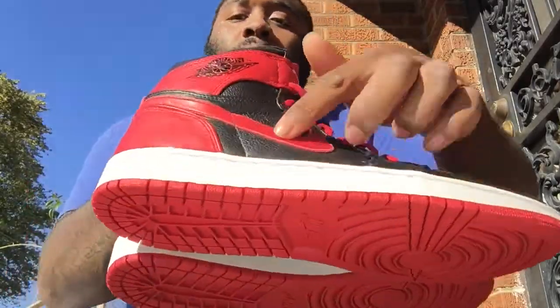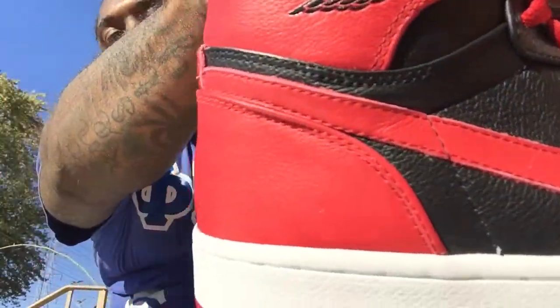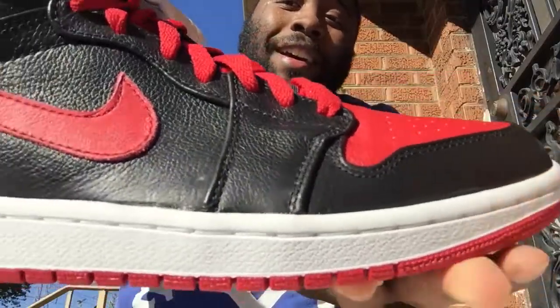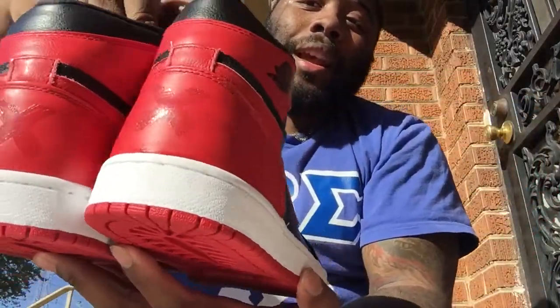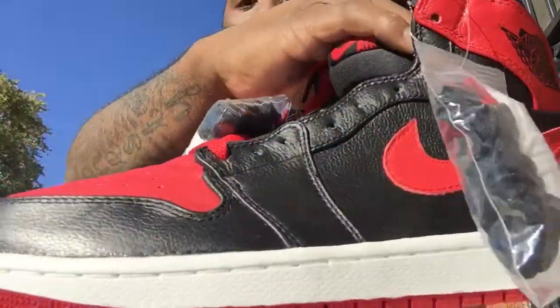But just another thing, look at the Nike swoosh. Just look at that material. That's not everyday material we get now. This is real cow, not a synthetic. This is real. I'm loving these. I'm so glad I got these back.